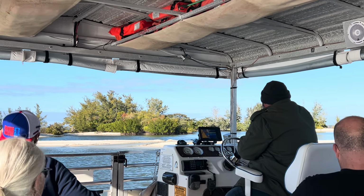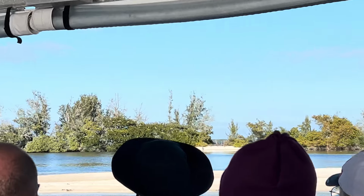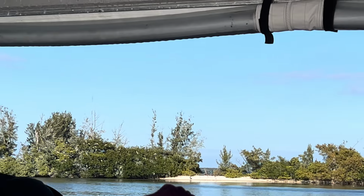You'll see an osprey right here. There's a great blue heron back in there on that beach. There's actually a couple turkey buzzards over there in the corner here.